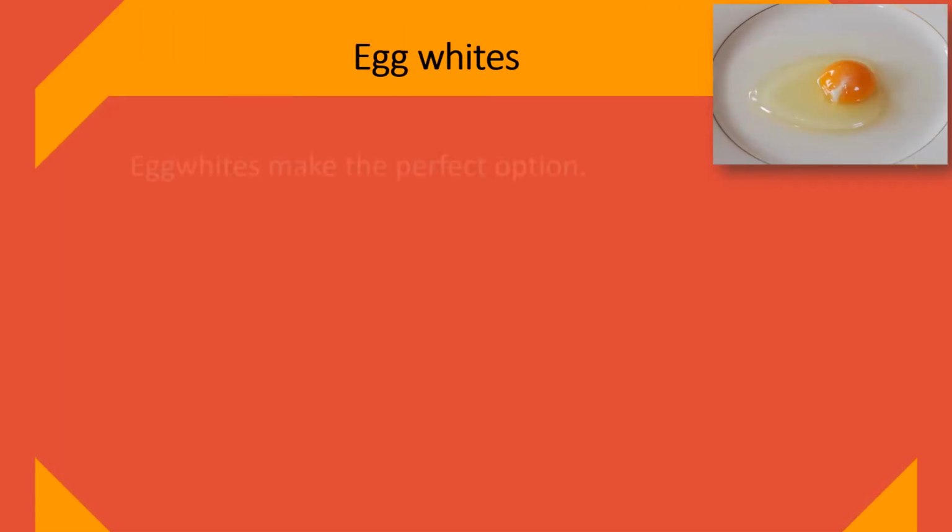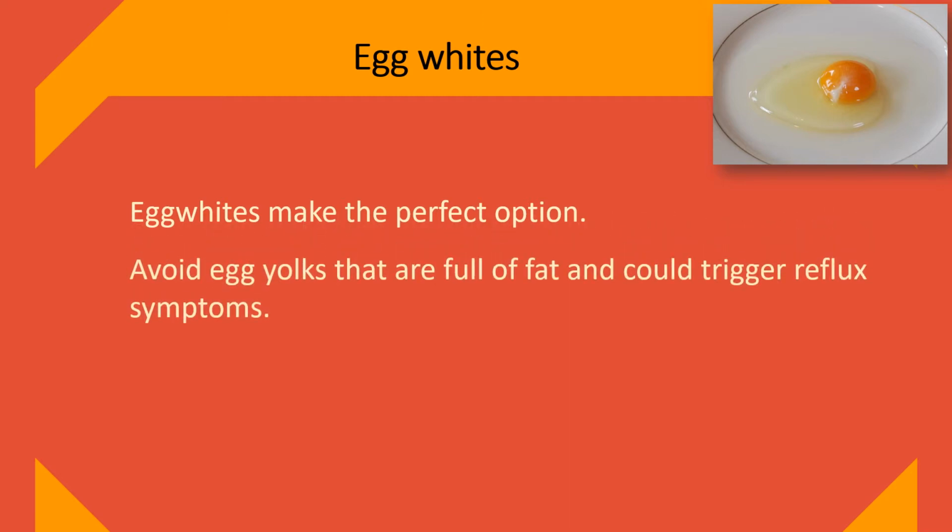Egg whites. Egg whites make the perfect option. Avoid egg yolks that are full of fat and could trigger reflux symptoms.